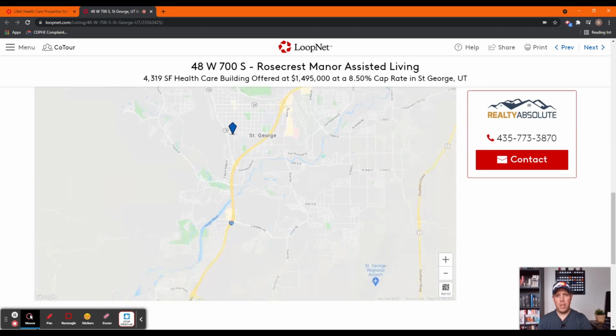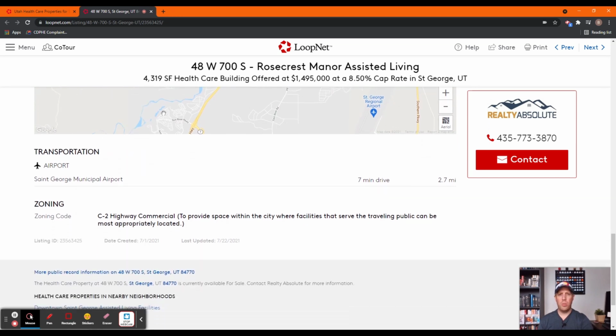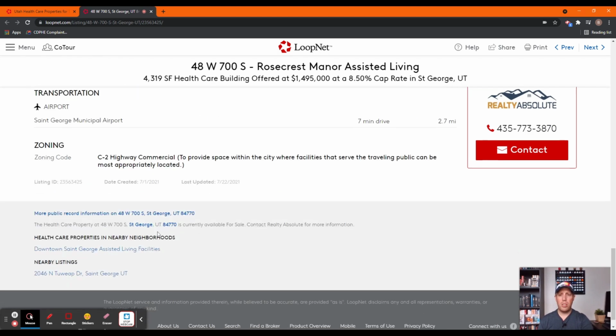See how you can zoom in, you can zoom out, so you can see what is in the area. If you're familiar with that specific geographic location, you can zoom in and see the shopping centers or food or things like that. Gives you transportation right here. This is pretty close to the St. George Airport. It gives you some zoning information, which is good.